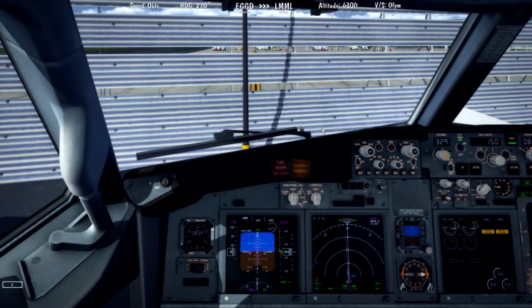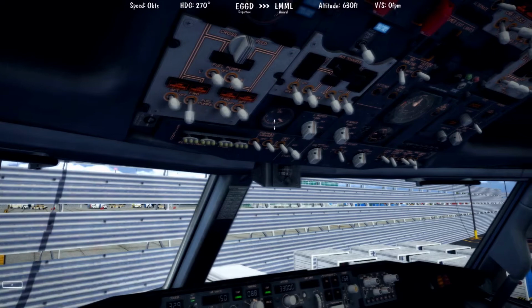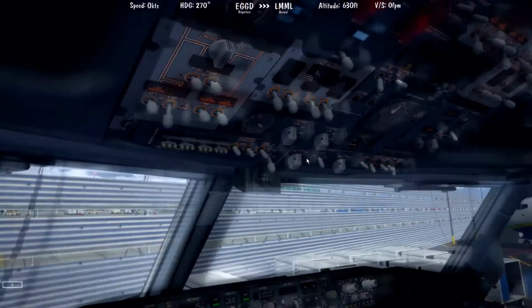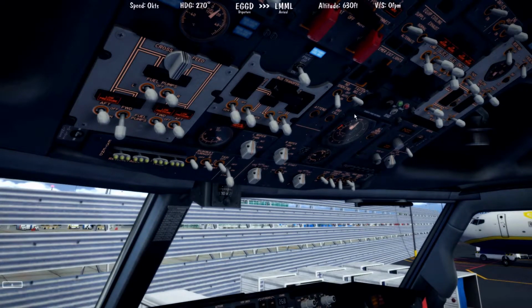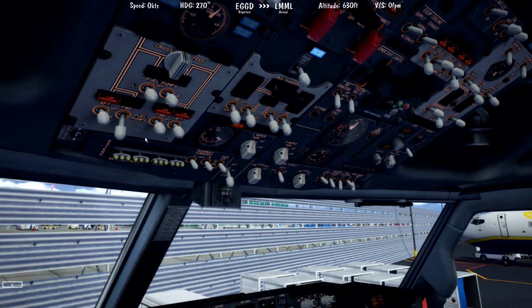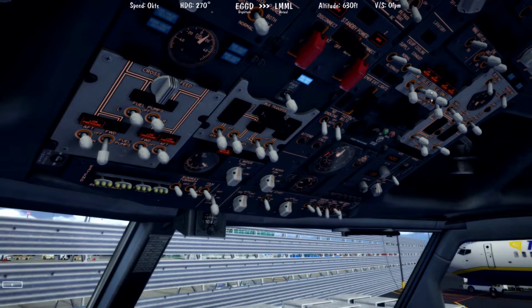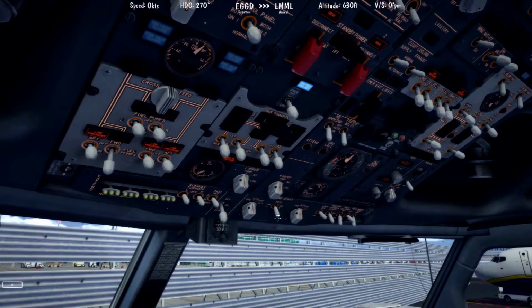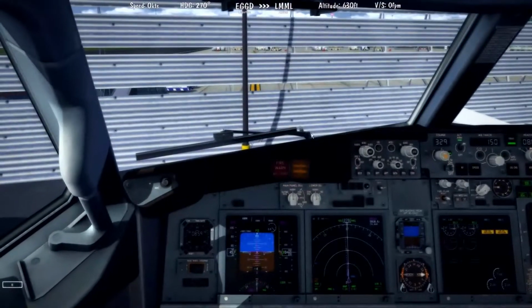Alright. We can start the APU. Okay, APU, let's go on. Anti-collision, fasten seatbelt signs. And we'll start the pushback. Ground to cockpit. Tow is driving up. Hydraulics. Set the start switch to the right engine.